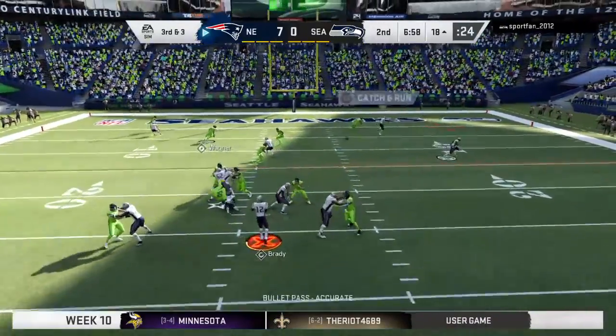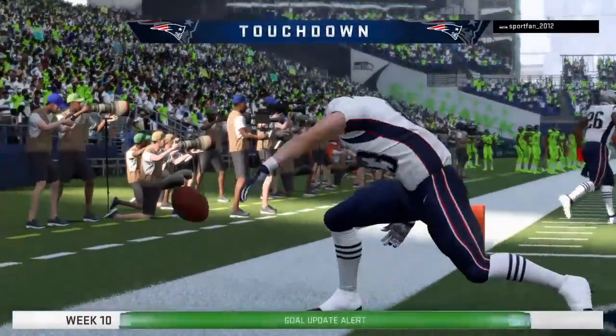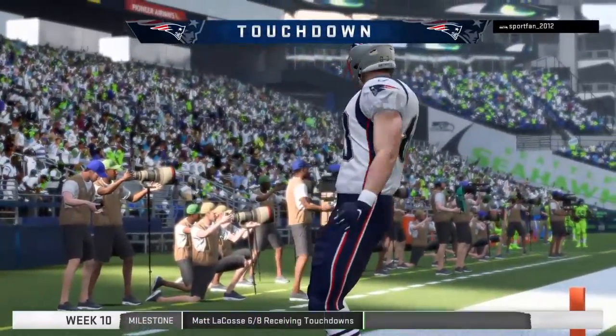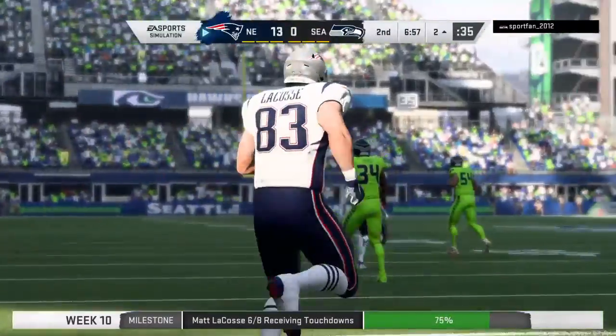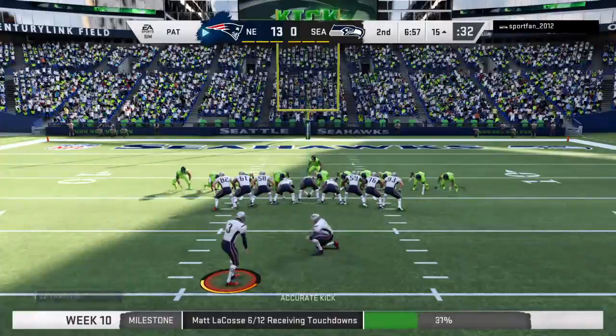Working from the gun, it's Brady, and he'll take it into the end zone for a Patriot touchdown. Matt LaCosse, his 6th touchdown of the season. And the Patriots add on to their lead.